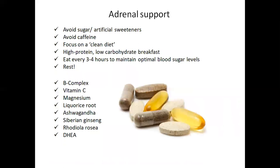Looking at adrenal support, you're probably aware of the classic ways of looking after adrenals. So things like avoiding sugar and artificial sweeteners, avoiding caffeine, talked about clean diets, high protein, low carbohydrate breakfast, small meals regularly throughout the day will help to optimize blood sugar levels, and getting plenty of rest as well. And I've included a few examples of supplements that might be a benefit as well.